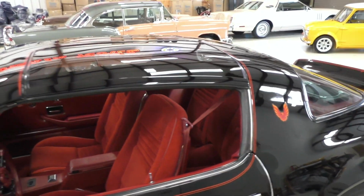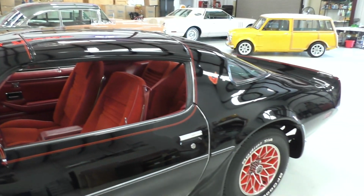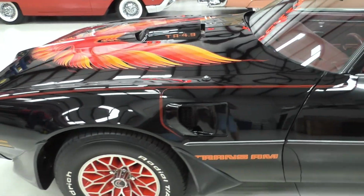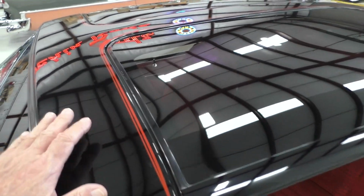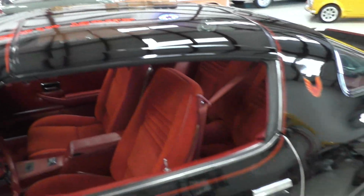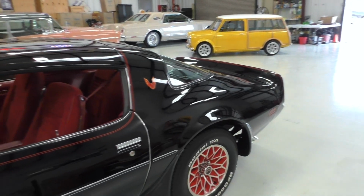It is a T-top model, doors shut wonderfully. Again, driving it's just a dream. Definitely the kind of car you can drive and you'd want to drive some. T-top model. They've done some highlighting pinstripe all over the car, in different areas of the car. It's hand painted pinstripe, and actually it makes it nice and appealing.